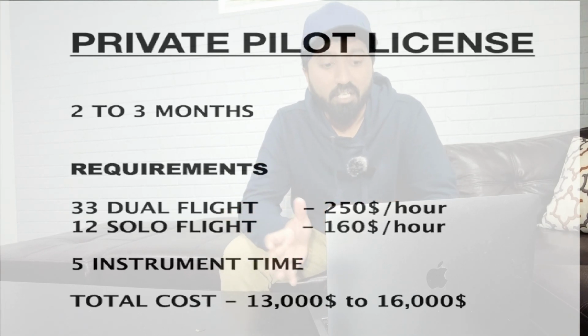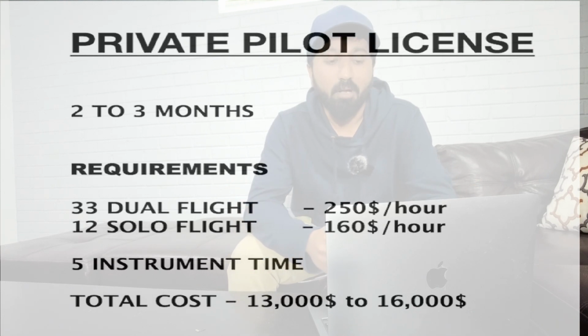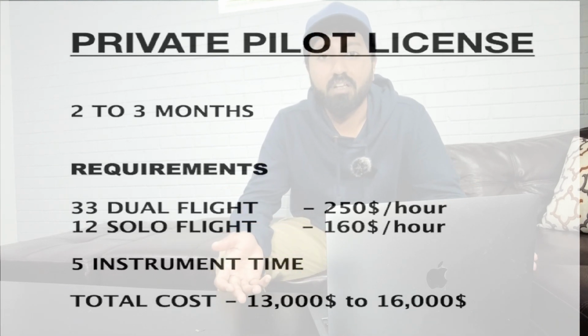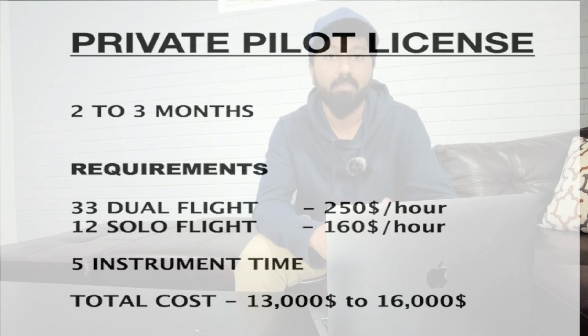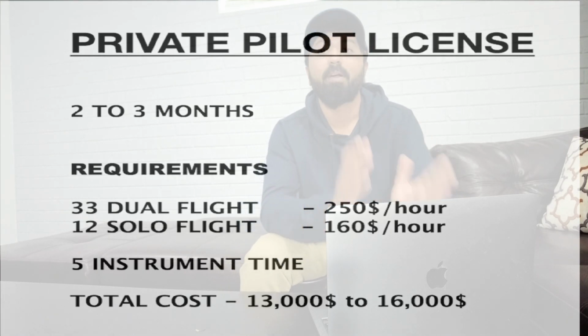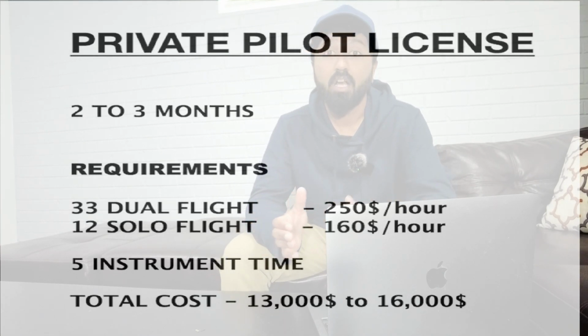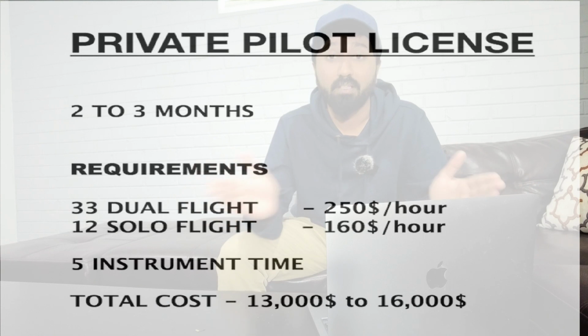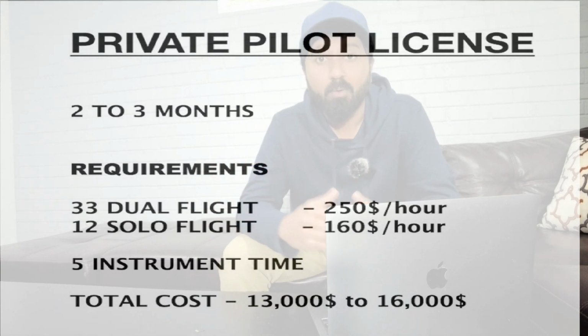So on average, it costs about $13,000 to $16,000. Now, if you do the math, it probably doesn't add up to $13,000, because there are other fees and other stuff included in this. But on average, someone who's doing a private pilot license is looking to spend about $13,000 to $16,000. Now why is there such a vast difference between the amounts? I'll explain. There are some people who are good at flying, and they might catch on pretty quick, right?